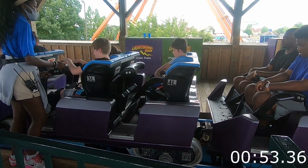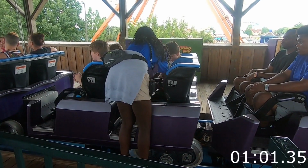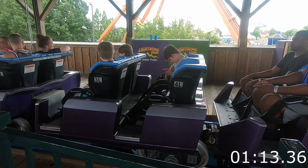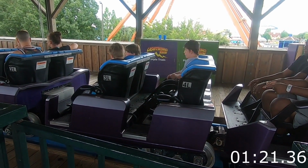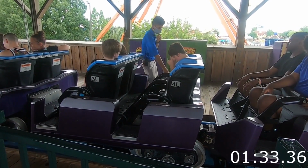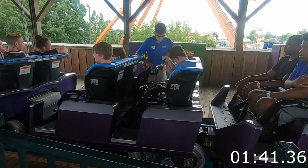So what I've often seen happen is the restraint will be locked on a certain guest, and then the system will say that it is not fully locked, and so the ride operator will have to go back and check that restraint. I've seen this happen as much as 5 times on a single restraint. And I think that's the main reason that this ride gets held up, is just because of the restraints and how often the ride operators have to check them.